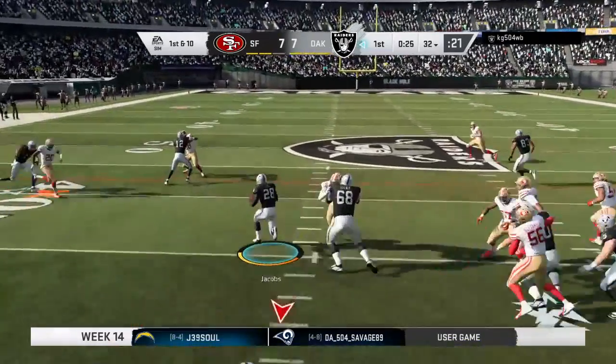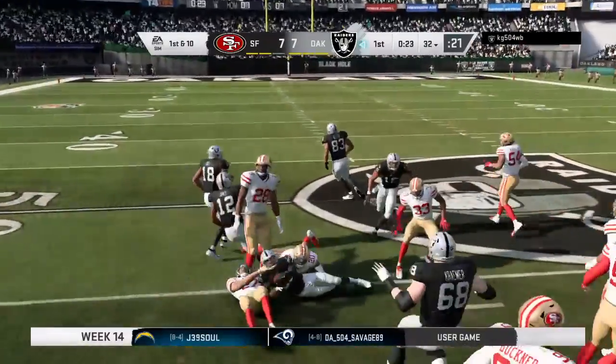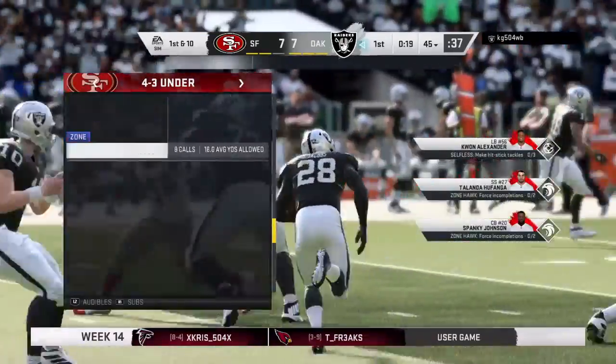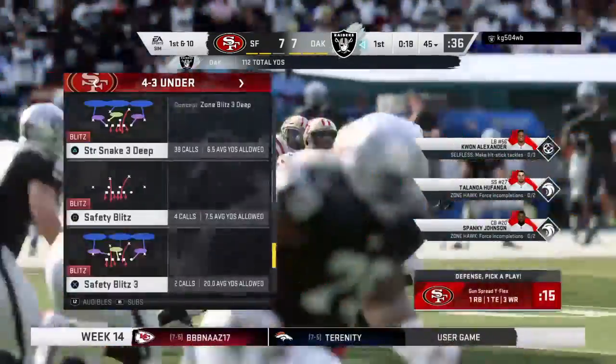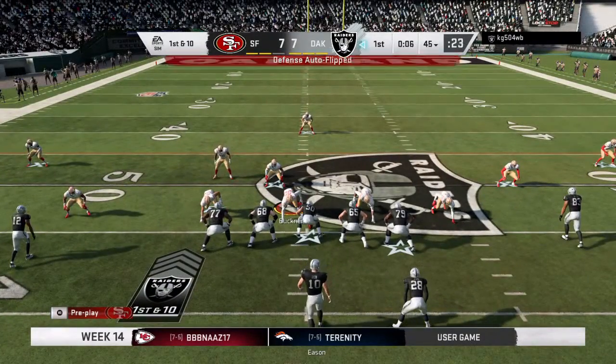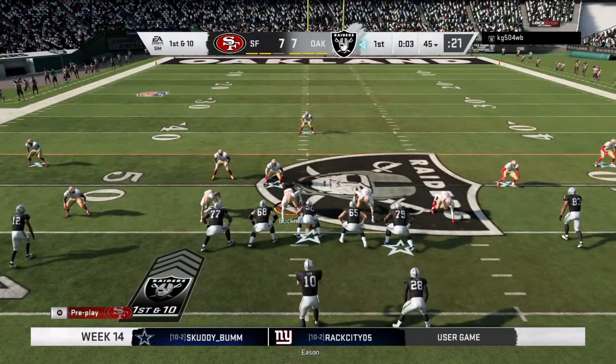They will run out of the gun with Jacobs. And brought down, but not before reaching the 45-yard line. That one good for 13 and a Raider first down. So after 2 first downs, they get another here. 1st and 10 at the 45.